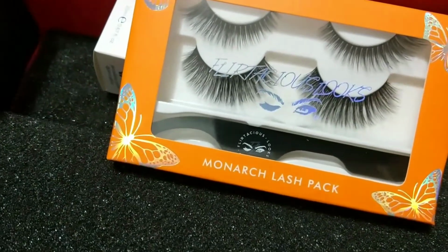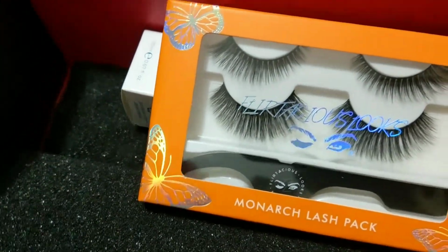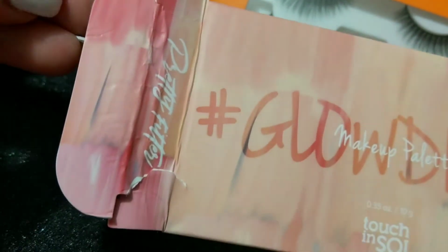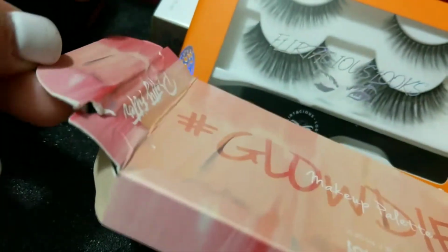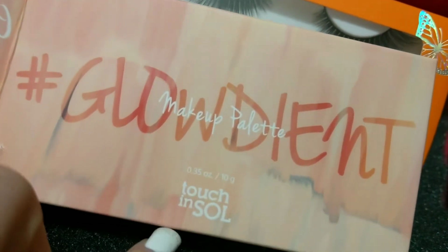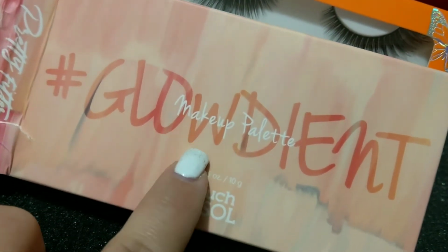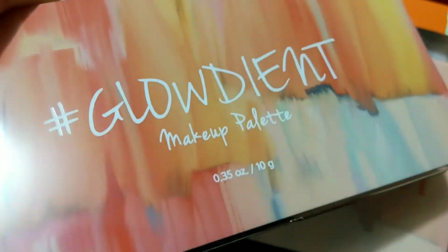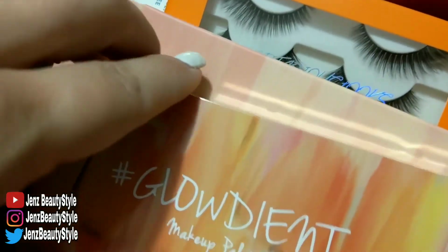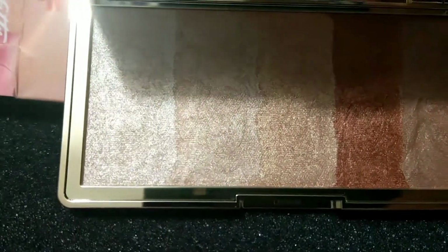And I did open this before because I'm using one hand here to show you, so I will just show you the packaging. Sorry I messed it up here, but it was so hard for me to open. I hope you guys don't mind, and I'm saying that because it's also going for a giveaway. This is from Touch and Soul, 35 ounce. Hashtag Glowdient. Let me just show you what it looks like. Beautiful. I never have tried anything from Touch and Soul. It's made in Taiwan. How pretty that is. Just stay looking at that while I read this to you.